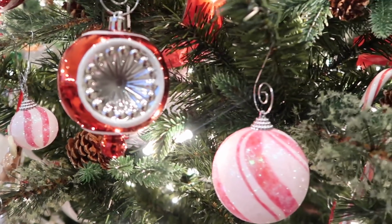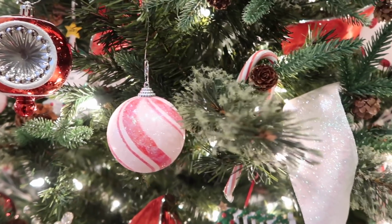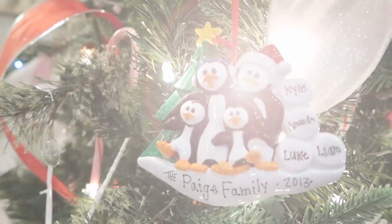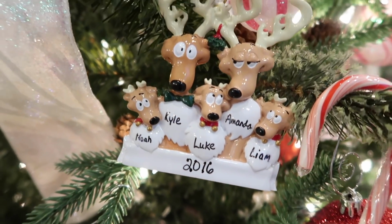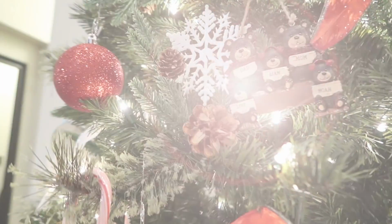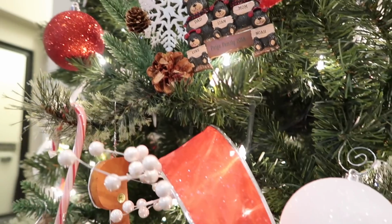So of course we do have a lot of the candy cane, the red and white in here, but then we do have some really special ornaments that we get each year, like ones that the kids have made and things like that, and all the specialty ones. So we kind of have this as a family tree, so while it is styled, it definitely is still family.